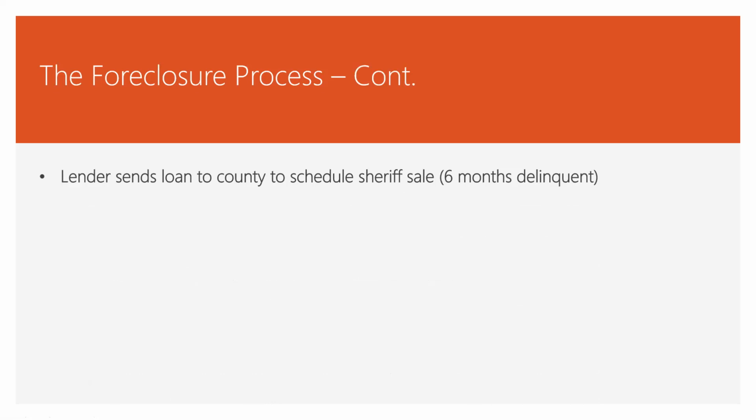So the lender is going to send the loan to the county, whatever county that house is located in. For us, Oklahoma County is here, Cleveland County in Norman, Pottawatomie County over in Shawnee. Everybody's got their county. In Indianapolis, Marion County. So they're going to send it to the county when it's at least 6 months delinquent, and they're going to start the process of putting this property up for sale.